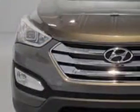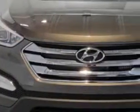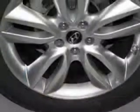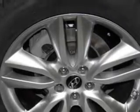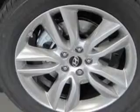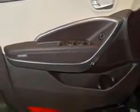wiring, 4-way power adjustable lumbar driver seat, braking assist, hill descent control, hill start assist, electronic brake force distribution, front fog lights, 8-way power driver seat, heated driver and passenger seating, intermittent rear window wiper, and much more. Enjoy the drive and have peace of mind in this 2013 Hyundai Santa Fe Sport.